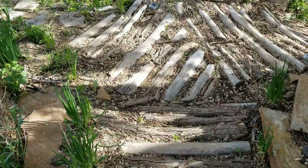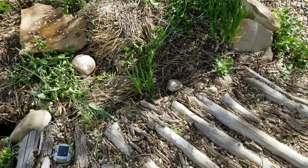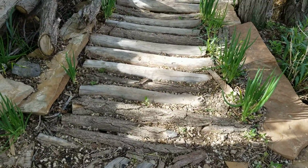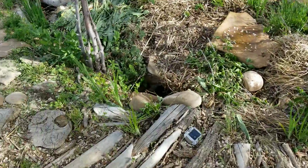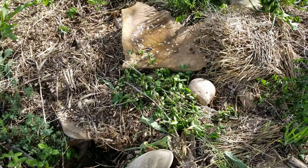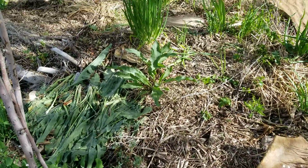This pathway's all logs. It's got a wild mushroom running in it that I doubt I'm going to be able to outcompete with my oysters, but they're turning into soil anyway, so that's a good thing.